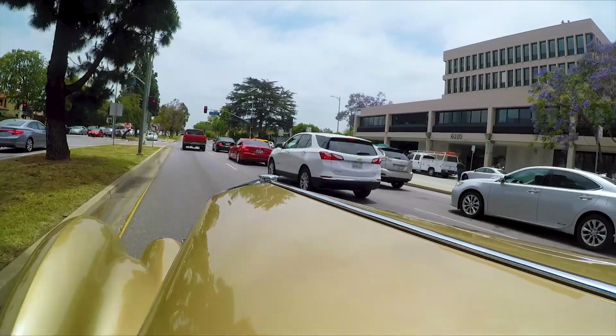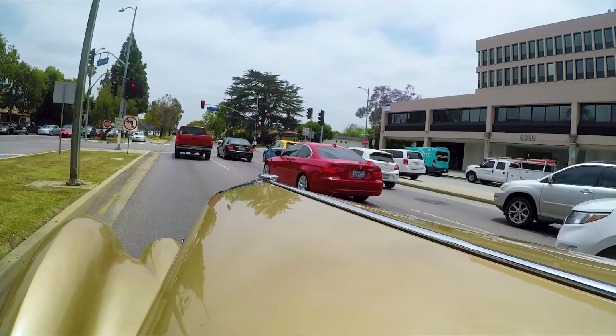It's so interesting, and it makes such a grand appearance. And there's a grace about the car too. There's an elegance about it that you just don't find in modern cars. It's difficult.